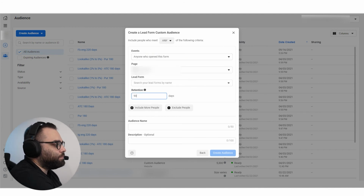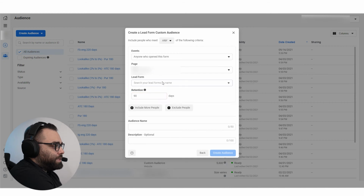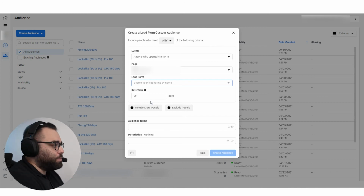And you can do that with different days also here. We cannot put more than 180 days. As you can see, the maximum that we can go is 90 days for this specific form. You need to put the page and check the different form that you actually used, the one that you want to be the form that people didn't submit, so that you can create your custom audience.